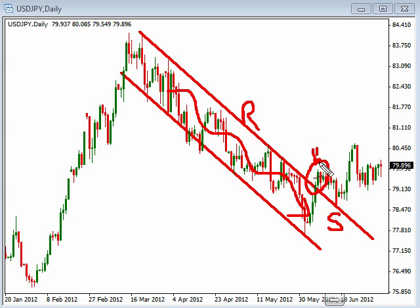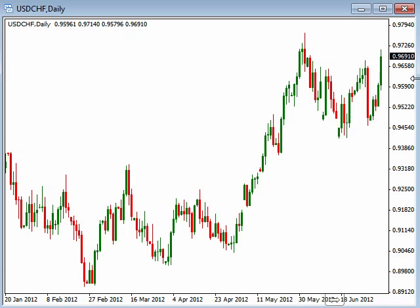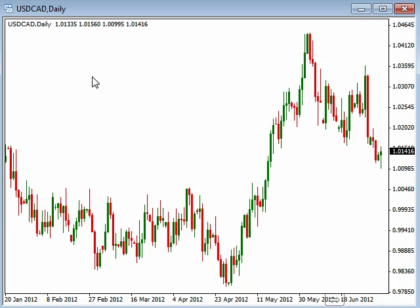Our highs are still getting higher, and our lows are still getting higher. So we have some pretty good evidence on this US Japanese yen that the trend has changed and it's starting to move back up again. US Swiss franc, inverse of the euro dollar, and US CAD, starting to get a little more of a pullback here, certainly continuing to make some lower lows.